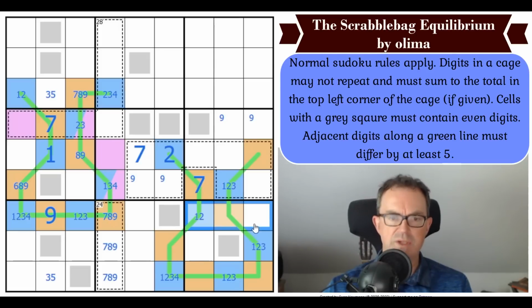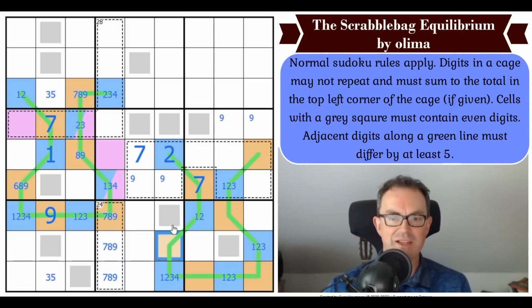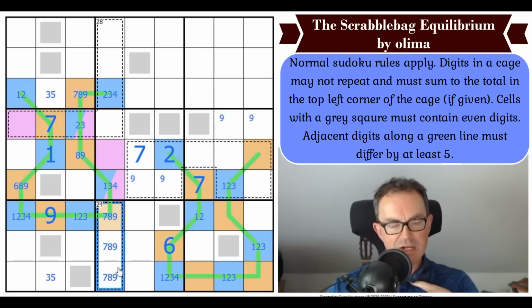Sorry, I'm not quite seeing how to do that. But then, okay, this one, that one could be... No, that one can't be 4 either. Oh! Hang on, that's a high digit, and it's 789 in its box, so that's a 6. Oh, that's interesting. Maybe that was the way to attack the puzzle, actually.